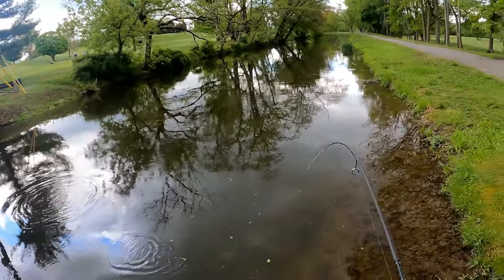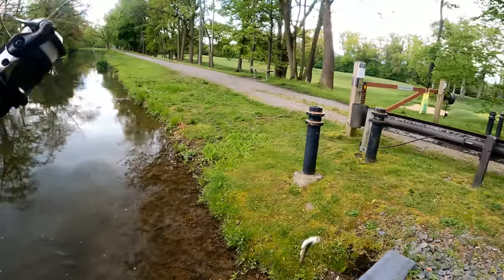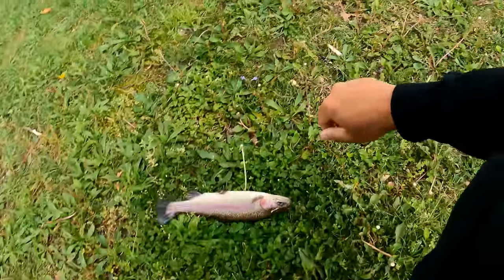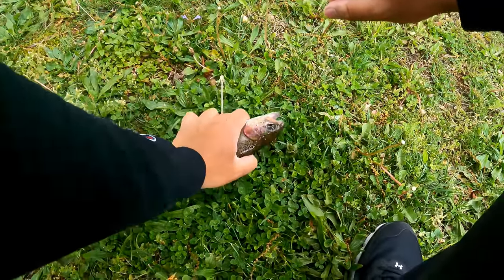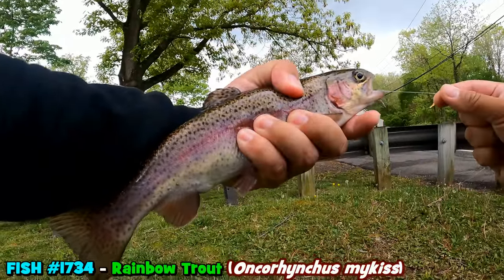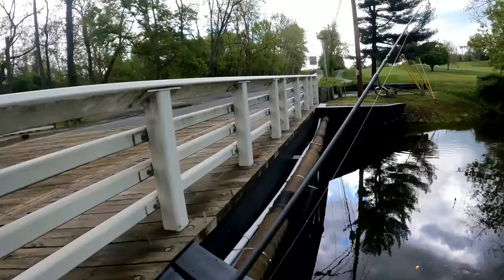Let me tell you, I want to catch some pickerel too, but man, my mom and my dad are coming to the United States. You feel me? Never a bad idea to stock up a little bit more on the trout, right? I'm going to kill this one, just so you all know. We're gonna take it to eat.